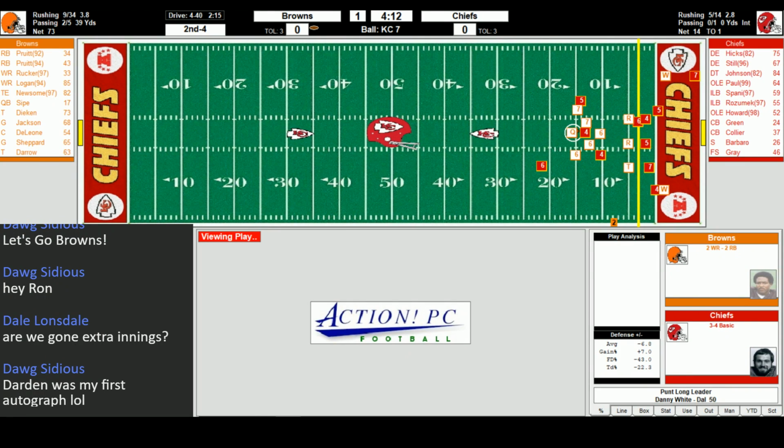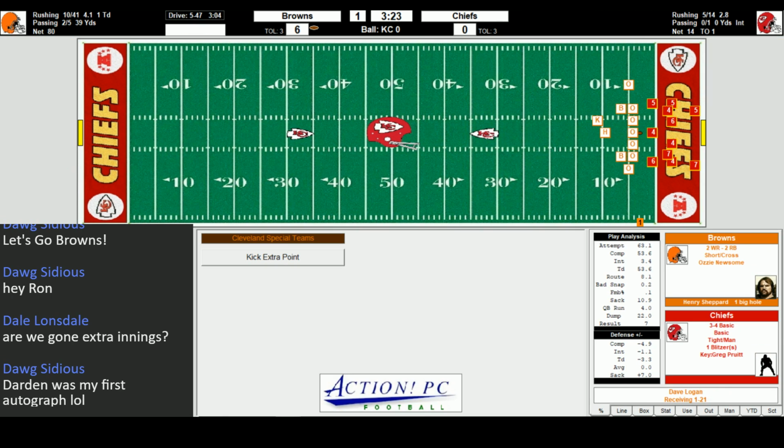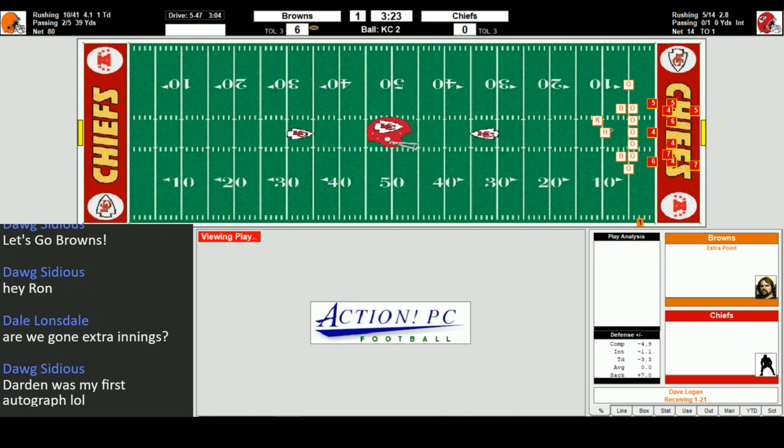It's across to Newsome. Sipe is going to run it himself, and he's going to get 6. He scrambled. Howard blitzed. Sipe picked it up. There was a hole, and he drove the truck right through. So with 3:23 to go in the first quarter, 6-0 Cleveland. Cockcroft on the extra point makes it 7-0.